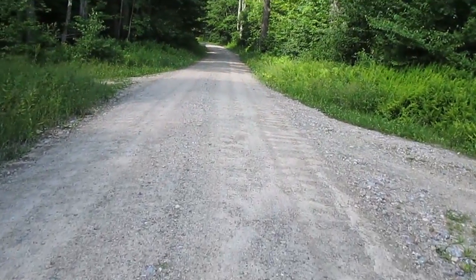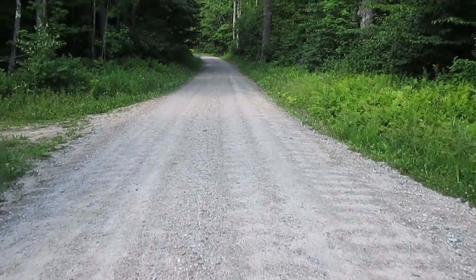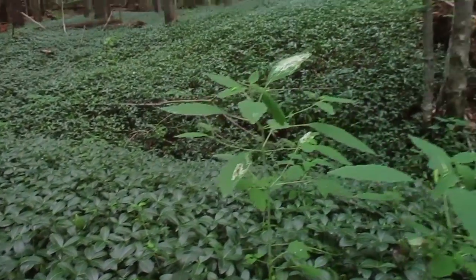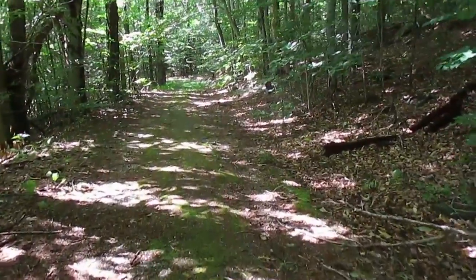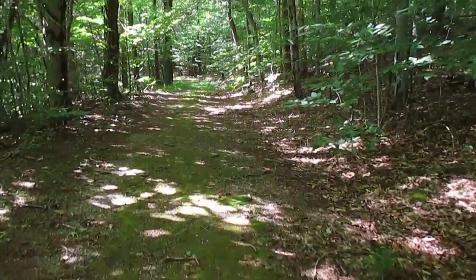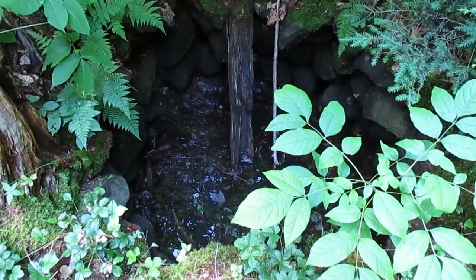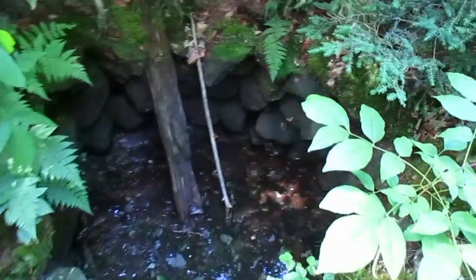Back on a dirt road, headed uphill. Just found an old well. It's really cool. That is quite old.